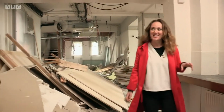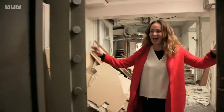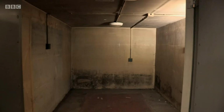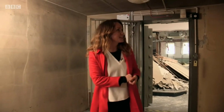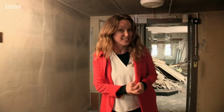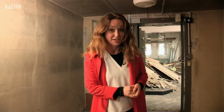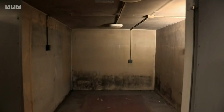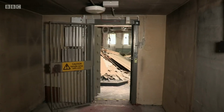Well, what do we have here? I do like a feature in a property, and this is brilliant. It's a vault in a bank. Listen to that echo. Oh, I do like it, just a bit different. However, I don't envy the buyer who has to get rid of this vault. It can be very tricky. Yes, this vault could be just as hard to break out as it was to break into.